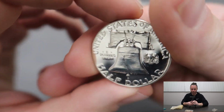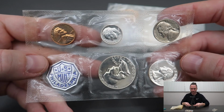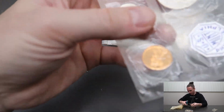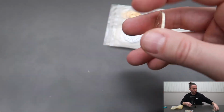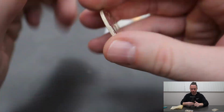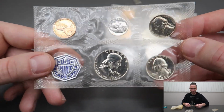There it is. Not cameo, but just a really, really clean coin that's going to look really nice once we do conservation. The next set, we've got a 1958, and wow, I'm going to go out on a limb here and say that 1958 is probably a solid cameo. Great start. Yep, absolutely, that's cameo. Not quite sure if the reverse has enough, but we'll find out after conservation.